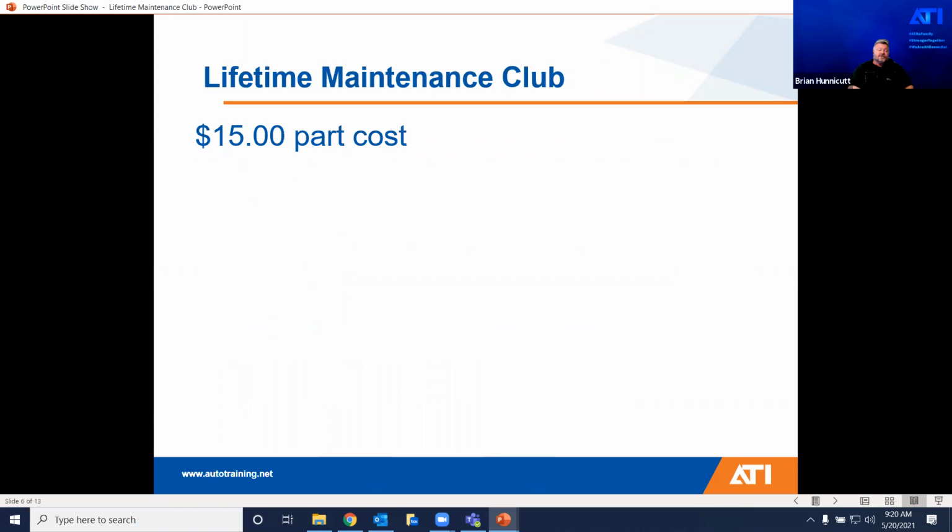So let's get into the cost. The lifetime maintenance club, we're going to sell it for $249.95. If it's a European car, a car that requires different oils or filters than normal, then it's times 8. So if you're going to sell an oil change for $100, then the lifetime maintenance club costs $800. The customer needs to see a benefit after 8 visits.